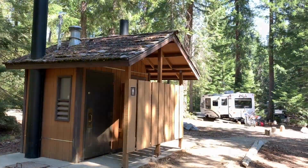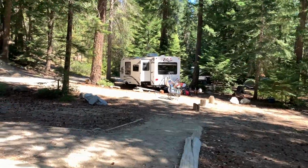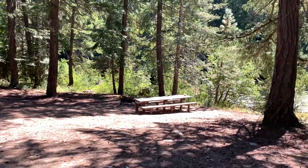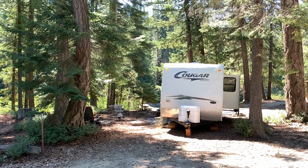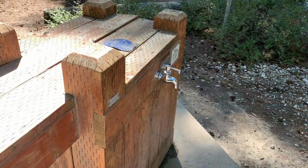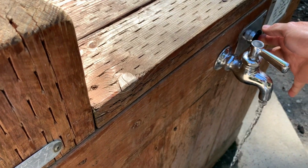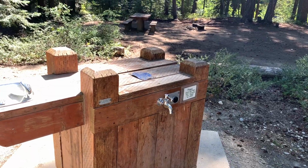It sure is pretty. So on the other side of the vault toilet, we have another creekside campsite. There's no fires right now, but there's the fire ring and their picnic table. That is campsite number 3. That's the one I just showed you that had the picnic table set up, perched above the creek. Looks like we have a water spigot. There's no threads, but there is water that comes out. It says, please hold for 1 minute for water to come.